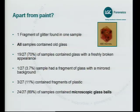Apart from paint, what did I find? Well, when I was ploughing through all these Petri dishes, I was really taking note of anything that was a little bit alien to the environment. And out of all those samples, 100 plus Petri dishes, I found one fragment of glitter. Now, as trace evidence, obviously that might be of importance in a case, and obviously there's not a huge amount out there from what I can see.